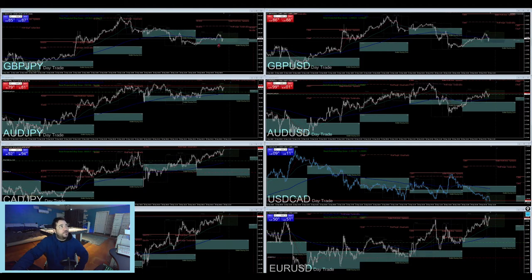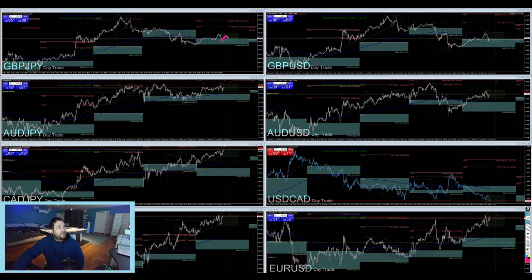I am watching the pounds very closely here. I am looking for the break to the upside. Day trade alert. Again, I'm kind of frustrated with the euro not giving me that entry that I wanted. But it looks like the CAD yen is breaking to the upside. These pounds right here, I am watching very closely for a break to the upside on both of them.